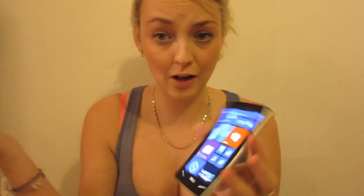On the Nokia, you've got nothing on the left side, nothing on the bottom, but on the right you've got that button there, which goes to your camera. You've got your unlock button there in the middle, so you just press it and you swipe up and it unlocks, which is pretty good. And then obviously you've got your volume buttons there. And then at the top you've got your USB charger, your audio input, and then your SIM, which is where your SIM goes.